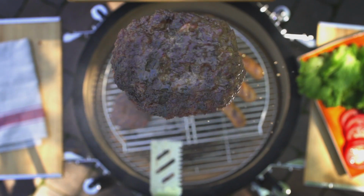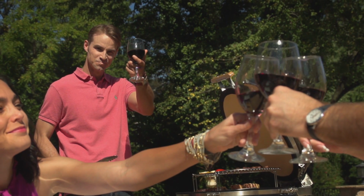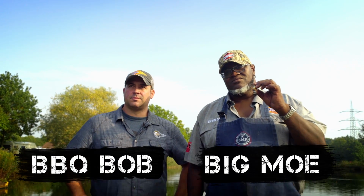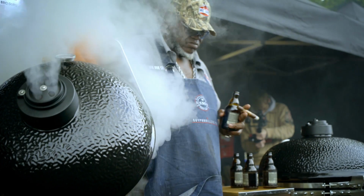Today we're introducing the ultimate and most advanced ceramic grill in the world. This sleek first-class cooker can do it all. We're talking grilling, barbecuing, searing, roasting, and even baking all on the same grill. I've been barbecuing and cooking all over this great country, and I know this grill is going to take your taste buds to a whole new level.